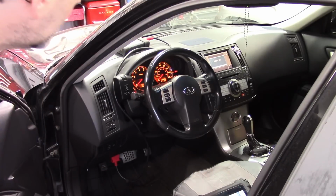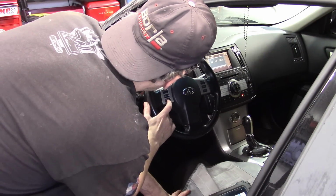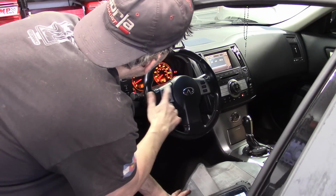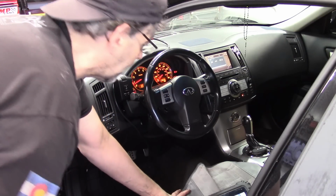No horn. Now I also notice none of these steering buttons seem to work. So that's also a clue, I believe, as to what the culprit is here.